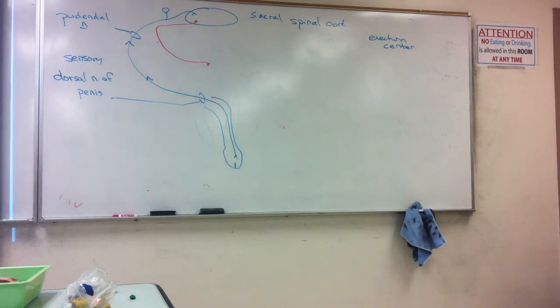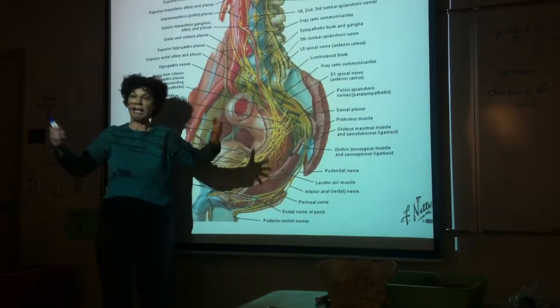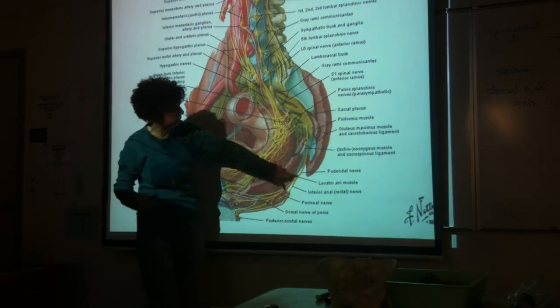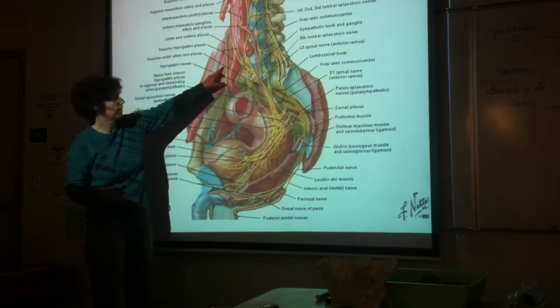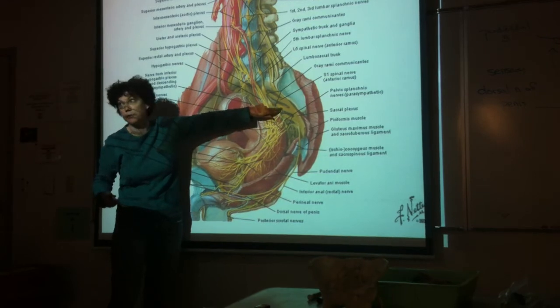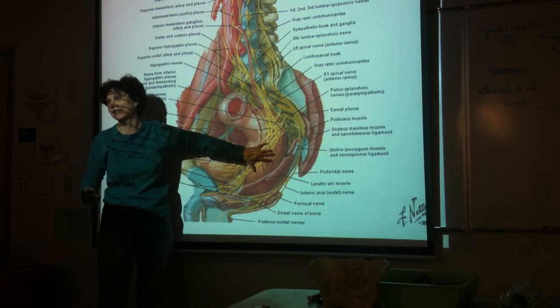For those of you, here is Netter's image. So, to reorient you, here are the ventral rami. All right. Here is the pudendal nerve and the dorsal nerve of the penis, joining with the pudendal nerve, going through the ventral rami into the spinal cord. And then preganglionic parasympathetic fibers come out the same ventral rami, and right here are coming off the ventral rami and going into the rat's nest, inferior hypogastric plexus.